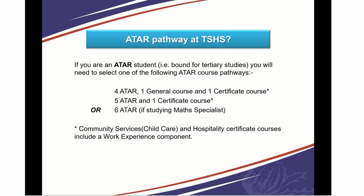ATAR students need to select one of the following options: 4 ATAR subjects, 1 general course, and 1 certificate course, or 5 ATAR subjects and 1 certificate course, or 6 ATAR subjects for students who are studying Maths Specialist.